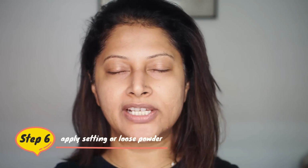On top of that, I'm going to apply my loose powder. It's very strange that whenever I have a photo shoot, I make sure that I put loose powder beneath my foundation base. It just makes it very, very long lasting. So I'm just going to take my Huda Beauty's Easy Bake Banana Powder, and I'm just going to dab that on my skin.